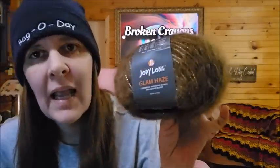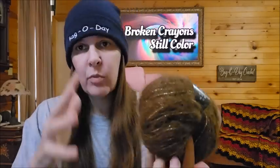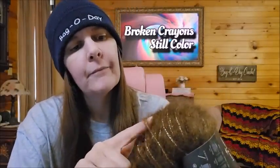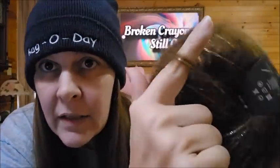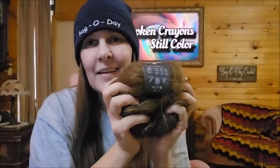Jody Long and Glam Haze. Oh my gosh, it's such a pretty yarn. And of all the yarn that I bought from Little Knits, this was my favorite. It's brown, my favorite color. It's fuzzy. I love the fuzz, and it's sparkly. I love the bling. Bling, bling, bling. Look at that. So, that is some beautiful yarn. Maybe you guys remember. Maybe you don't. It's soft. Smells clean. And it's not itchy at all.